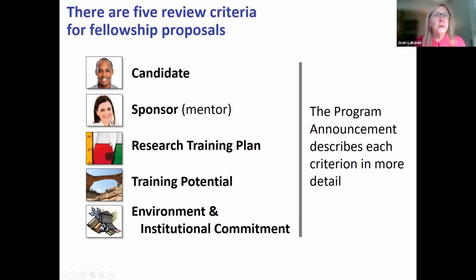Your research training plan will be evaluated. And again, it's a training plan. It's not just a research plan. By doing the research you propose, you're learning new things. But most of all, a fellowship application needs to demonstrate that there's substantial training potential for you, and hopefully this will help you to complete your degree requirements. And finally, the environment and the institutional commitment to you and your success as a trainee is judged. 3 reviewers will review your proposal, and you'll get scores on each of these 5 buckets. And again, collectively, the study section will assign an overall score.